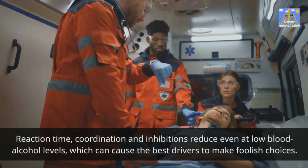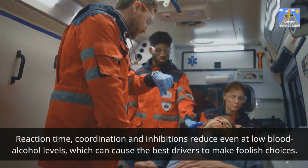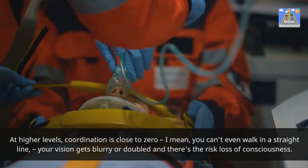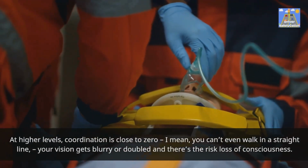Reaction time, coordination and inhibitions reduce even at low blood alcohol levels, which can cause the best drivers to make foolish choices. At higher levels, coordination is close to zero. I mean, you can't even walk in a straight line, your vision gets blurry or doubled, and there's the risk of loss of consciousness.